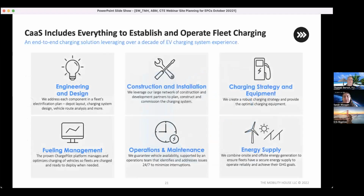So our charging as a service team will provide you all that upfront planning that we talked about, the importance of the construction, the operations, which will include that Charge Pilot software, and it's all for a set pay per mile price. And so that's all going to come with no upfront cost and no responsibility to operate or maintain the charging infrastructure.